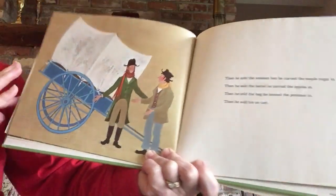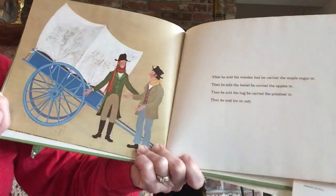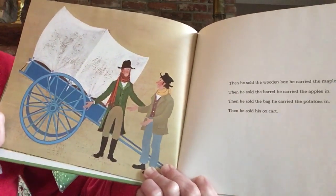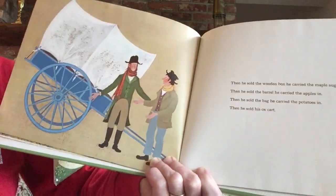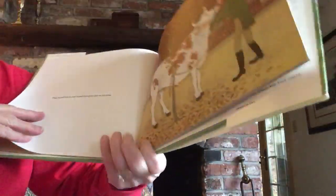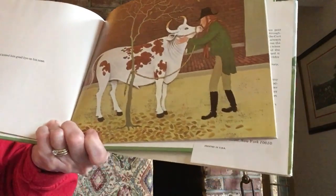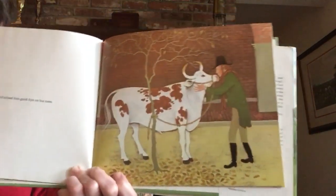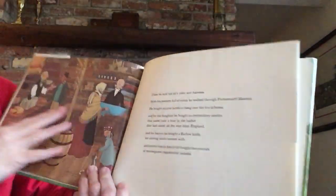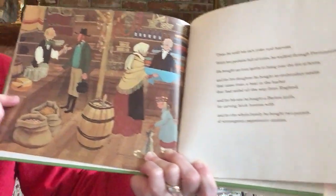And then he sold the wooden box that he carried the maple sugar in. And then he sold the barrel that he carried the apples in. Then he sold the bag he carried the potatoes in. And then he sold his ox cart. Oh my goodness. Then he sold his ox and he kissed him goodbye on his nose. Then he sold his ox's yoke and harness.